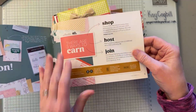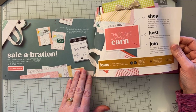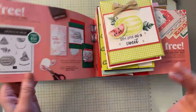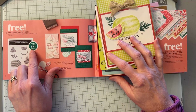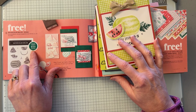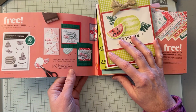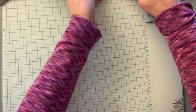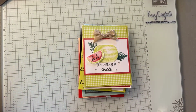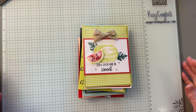So you'll notice when you're looking at our Saleabration catalog, all these pretty things, the first thing to notice is anytime you see a circle that says, oh, you know what? Maybe I'm not supposed to show this catalog yet. Okay, I'll keep it. I think I can't show that catalog until tomorrow. That's right. I'm just going to show you the cards that I made with the catalog.